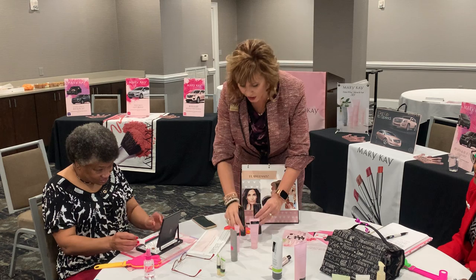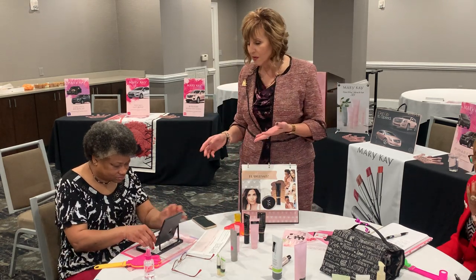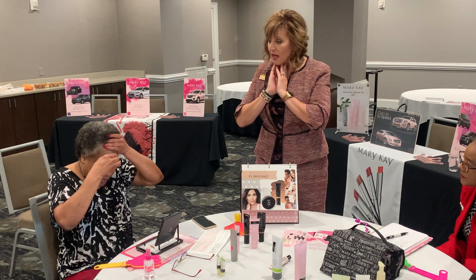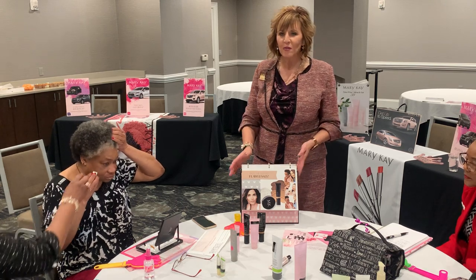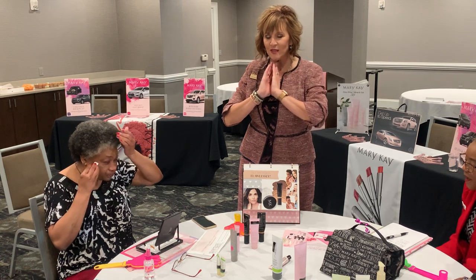Okay, so what I want you to do is take it and use a sponge, a brush, or your fingertips. She's got a sponge for you. Dot it and then smooth it down all over your face. Okay? Just smooth it down. Why? Because sometimes you have little tiny facial hairs and you don't want them lifted up going, hey y'all. Instead, you smooth it down for a smoother look.